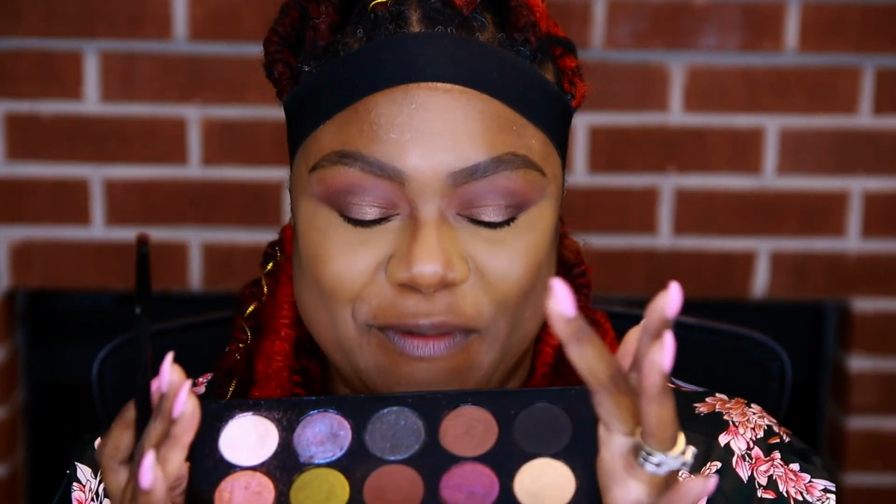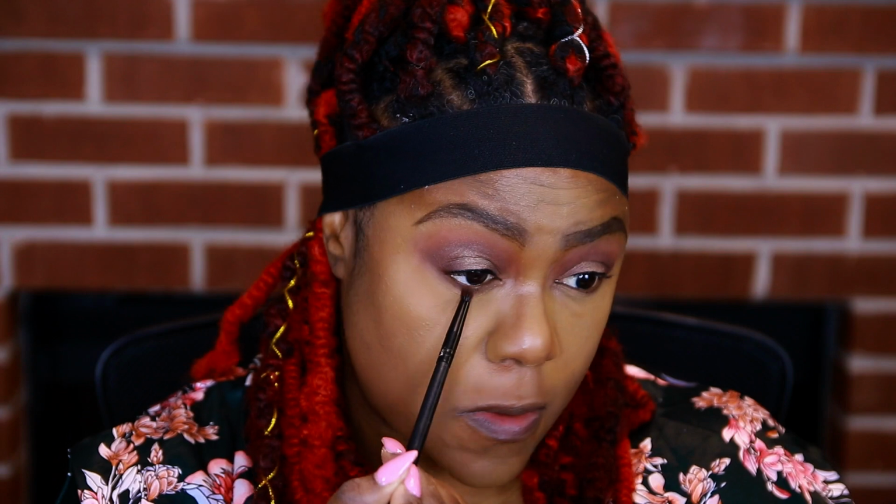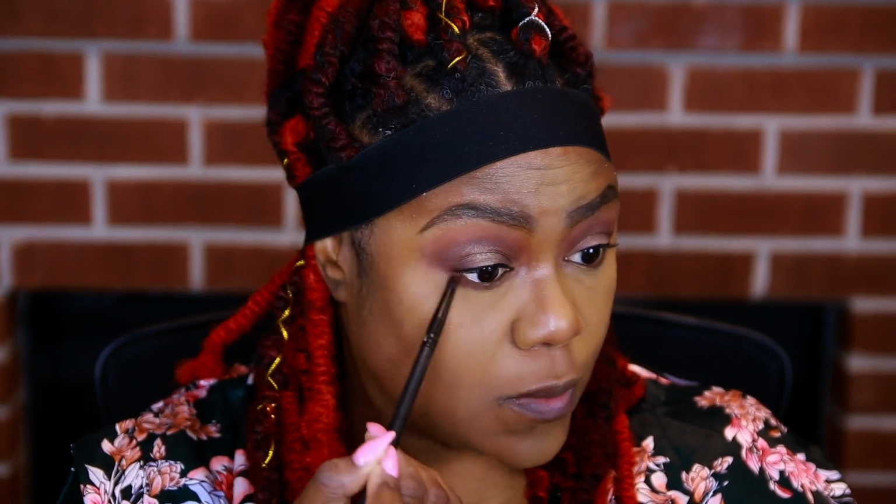I'm going to take some of my Fenty powder in the color Honey. So I'm going to take this color from Pat McGrath, this color right here, and put that all over my lower lash line. I know I'm all over the place, but it's looking really good though.